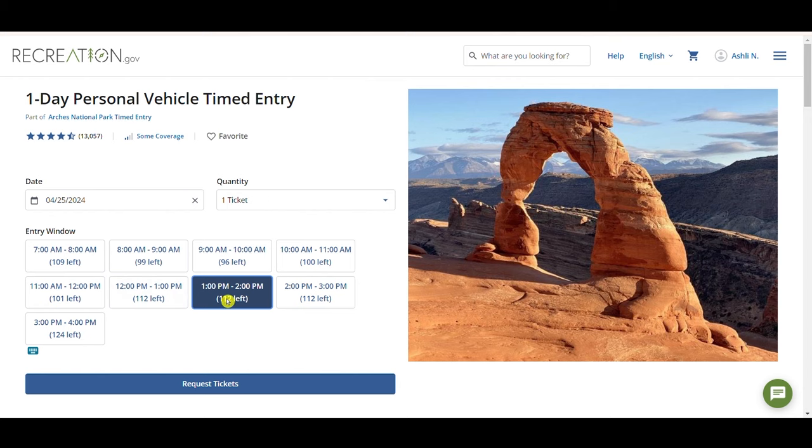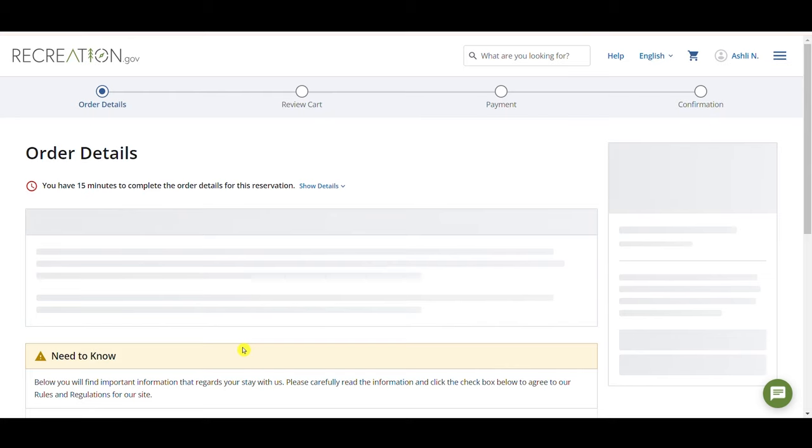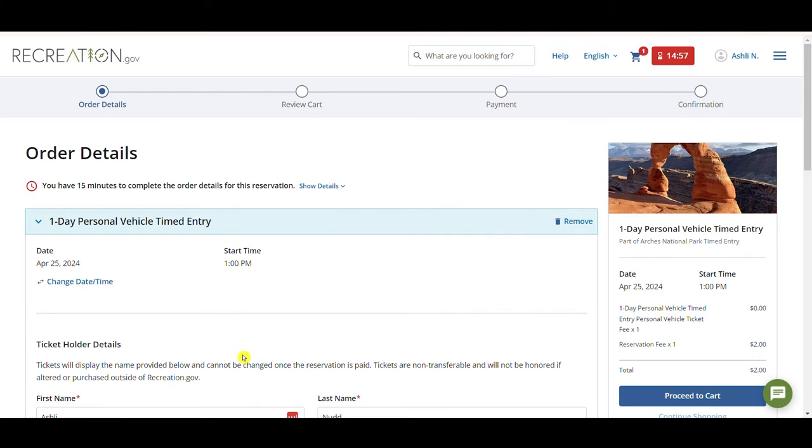You do need to enter the park during this time frame. And so make sure you pick something that's going to work for you and that's going to work with the schedule that you have set. And then I'm going to hit request. Your goal really is to hit the request tickets as quickly as possible. I was explaining things, so I took a minute. But really, you want to have this all figured out. You want to know what dates and times you're going for so that you can hurry and put it in and hit request as close to 8 a.m. Mountain Time when these open up as possible.